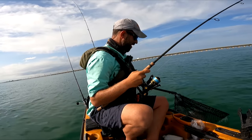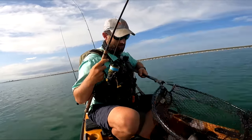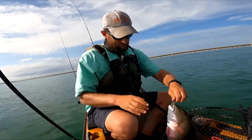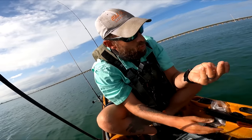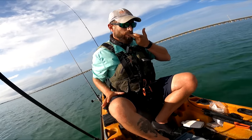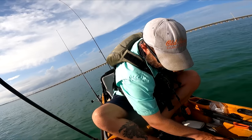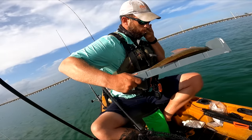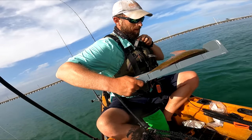Power prawn mutton snapper. Well, there you go, guys. It's salt strong. I don't know if that's a keeper or not. I think it's 18 inches, and I'm going to look it up, but... Woo-hoo-hoo! What a Googan move. All right, 17 and a half. Got my finger pretty good there, Mr. Mutton.